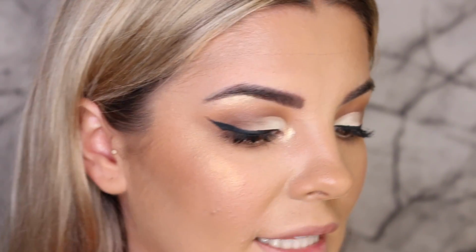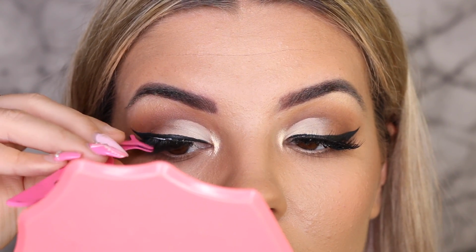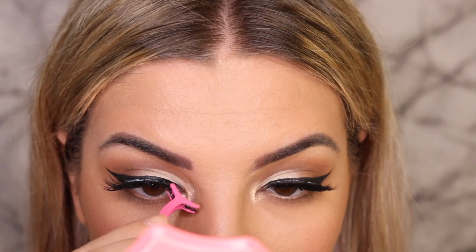Okay, I'm going to pop on lashes now. So these are by the brand Slay Lashes, and I think they're in the style Missy. Okay, oh my god, I'm obsessed with the eyes.